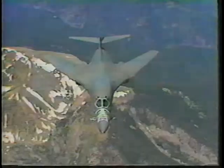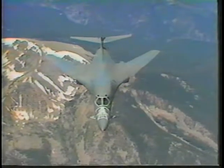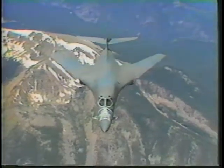The need for a high-speed weapons delivery system is being met today with the B-1B. But the place in history held by the B-58 Hustler is secure. It was the first of its kind, and some would argue, still one of the best.